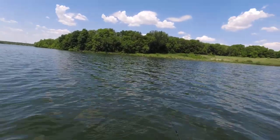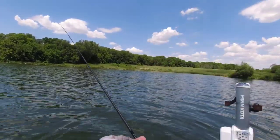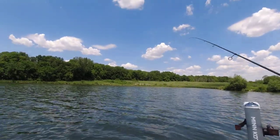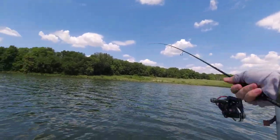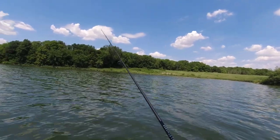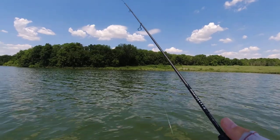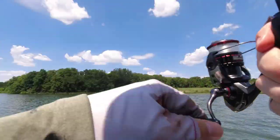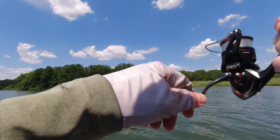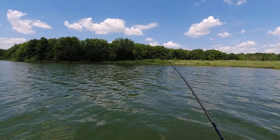I thought I got a hybrid for just a fraction of a second, because there are a few hybrids left over in this lake. Illinois DNR has not stocked them in many years, but there are some leftovers, and I caught a couple of times and they just run like trains. Well, look at this. Another cast, another fish.